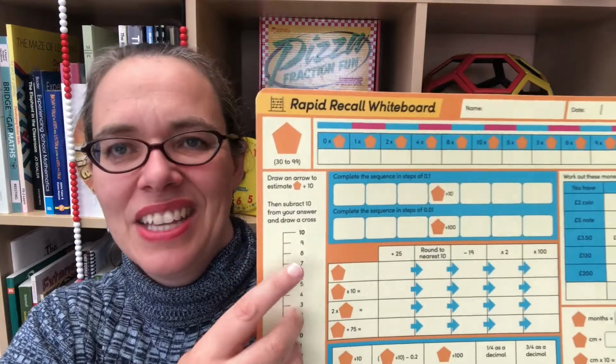And there's different activities on the back which you can use on other days. This is the Year 5 board, which is a great place to start, but of course you can go back to earlier years and you can use the Year 6 board as soon as you're ready. So that's your 10-minute starter activities to build fluency and to intervene to target gaps in children's learning.